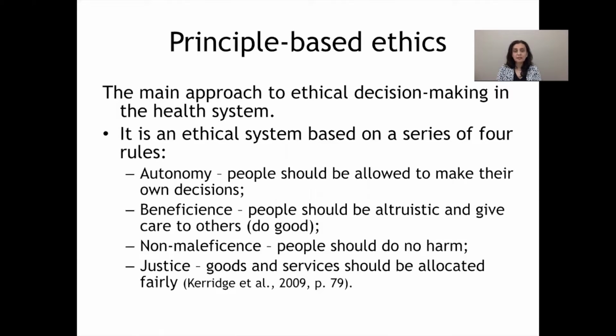What autonomy gets to is the idea that people should be allowed to make their own decisions. They're the boss of themselves, if you like, and they have the right to enjoy decision-making in relation to their own person without interference and without coercion. Beneficence, the idea that people should be altruistic and give care to others. I guess in a snapshot, what we're talking about in beneficence is the idea of doing good.